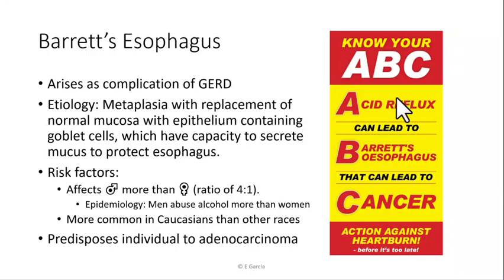Okay, so that's why you get these little adverts like this loud, in-your-face red, yellow, and white thing here: acid reflux can lead to Barrett's esophagus, which can eventually lead to cancer. So a status of Barrett's esophagus is basically like the last warning that you need to take your reflux seriously. So who's more likely to get Barrett's? Well, men more than women by a large ratio. And they think there's an epidemiologic reason here. In other words, it is more common for men to abuse alcohol than women, and that's often when Barrett's tends to manifest. There's a slight predisposition for whites more than other races, but more so, what you need to be aware of is that it's men more than women. Most of the folks I've seen with a Barrett's diagnosis are men. That matches my clinical practice.